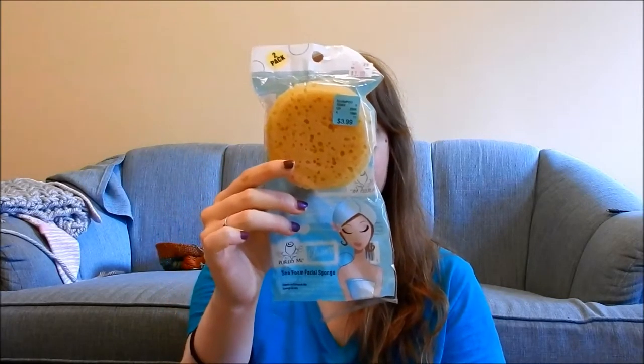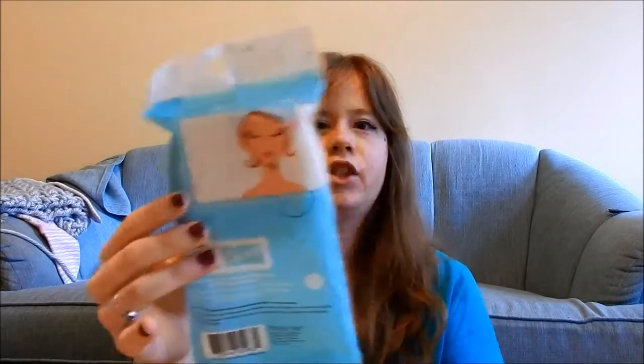So now moving on to the bucket. I took one out of these Seafoam Facial Sponges by Purely Me. It's a two-pack. Took one out. Look how relaxed she looks. I want to be relaxed like her. Look at that. So, I've been using it. I like it.